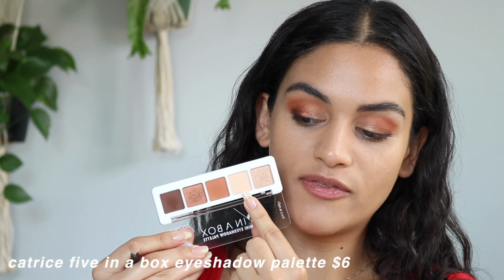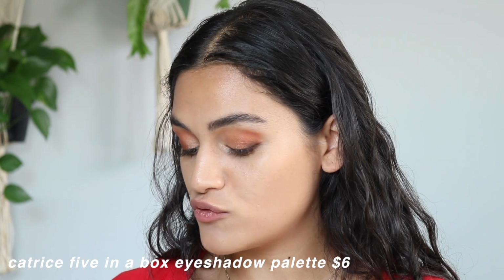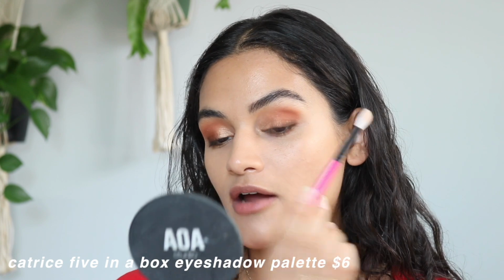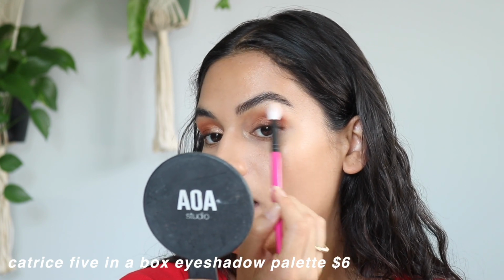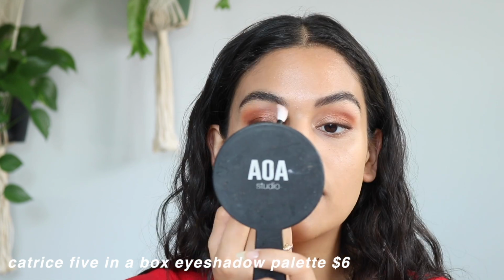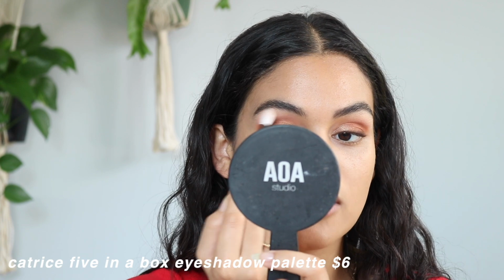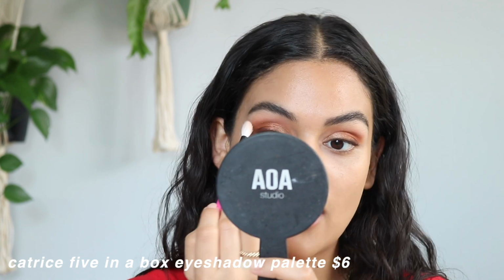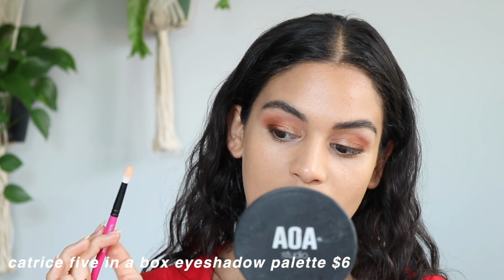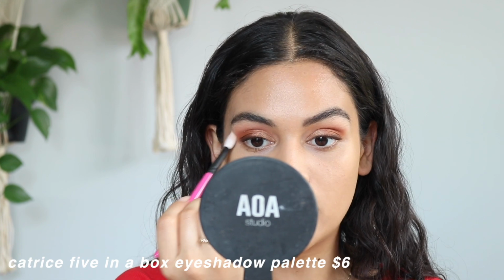And then what I'm doing with this light matte shade is it's a really nice sort of corrector shade or a brow bone shade. So I'm taking it on a fluffy brush and I'm applying it right on top of the blend. So not really in the crease, but just right on top of the blend that we made, just to make sure everything on the edges is nice, seamless, and blended. And that worked perfectly for what I wanted it to do.